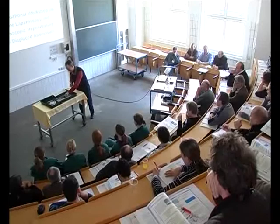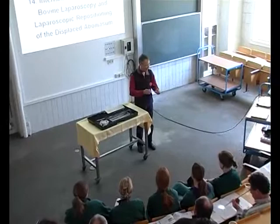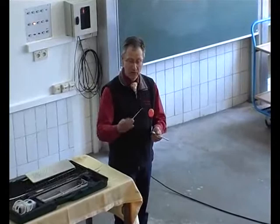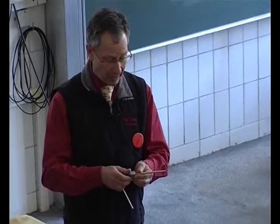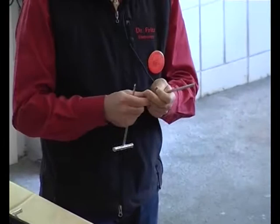The next important parts are the special trocars. As Dr. Janowitz says, he starts with a 5 millimeter diameter trocar. 5 millimeter means the inner diameter of this trocar. A trocar usually consists of two parts, the trocar only and the cannula. The cannula is equipped with a magnetic valve inside. Magnetic means it's kept inside and closes by magnetic power.